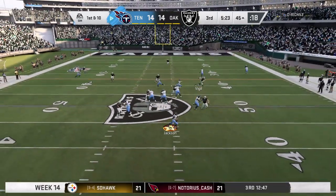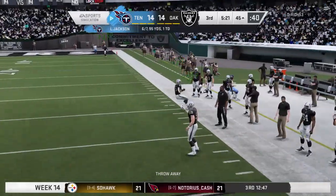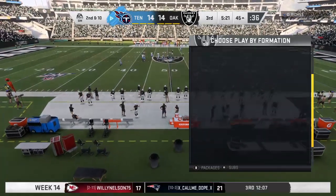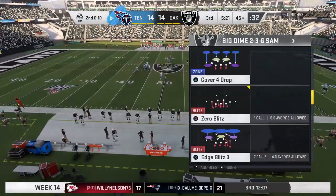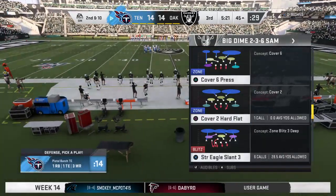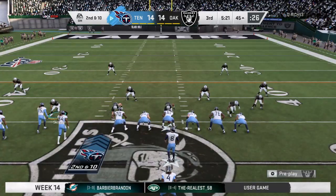On 1st and 10, it's Jackson. Eluding the pressure right. And they will not get the connection there. It's incomplete. Got out of the pocket. Didn't look like he had anybody open, Charles, so just gets rid of it. And a good play by him. If no one's open and you don't have a running lane that you want to take, make the right choice. Get rid of it. Live to fight another down. So now 2nd and 10 after the incompletion on 1st down.